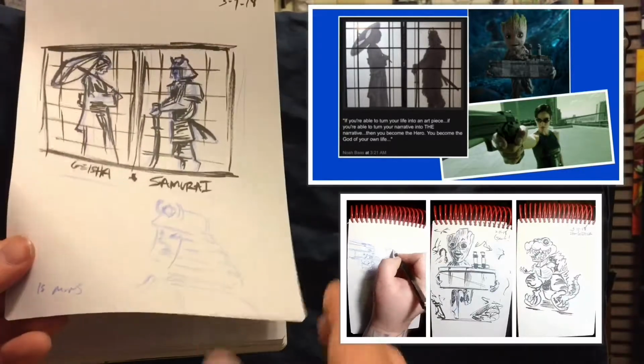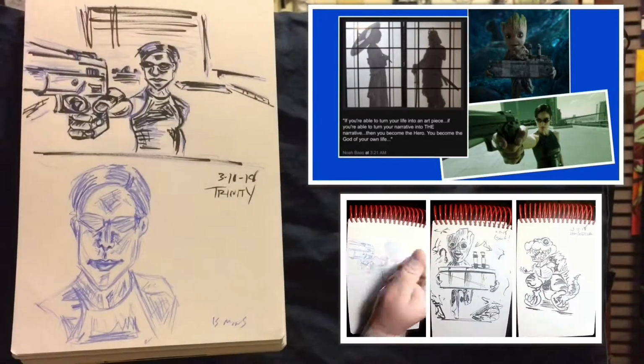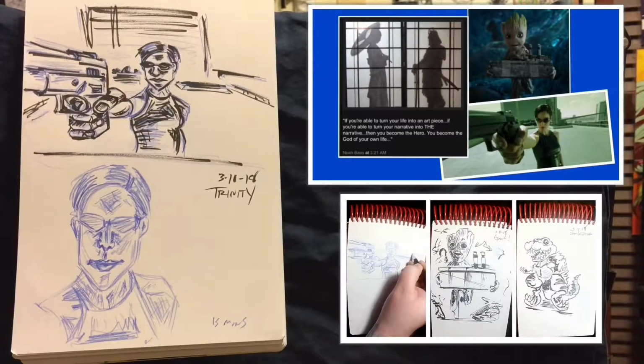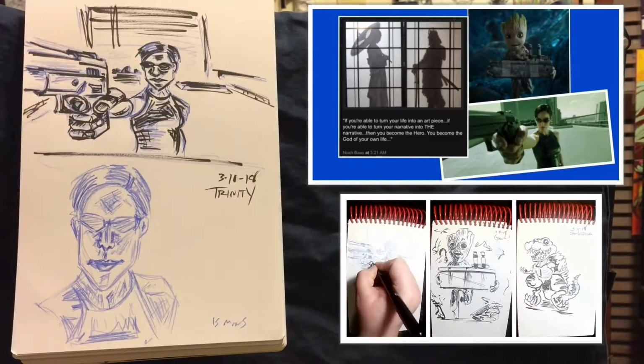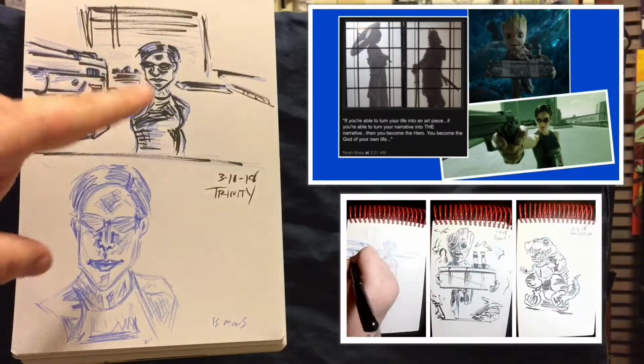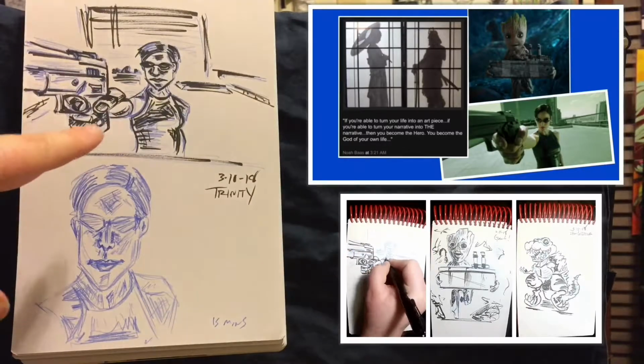Moving on to the 10th. I have this shot of Trinity. Since been watching Jessica Jones season 2, saw Trinity on there. Had to pull this shot from the Matrix. I think it's Matrix 2 maybe.